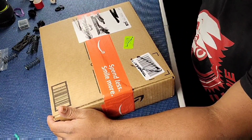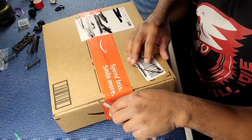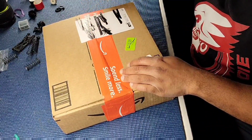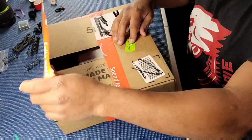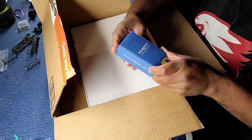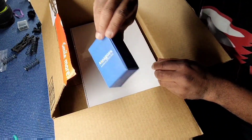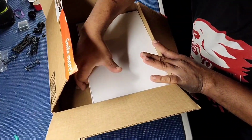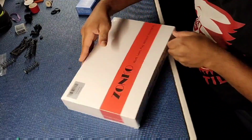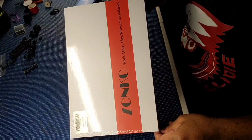I ordered a tablet off Amazon, and the reason I chose this tablet is because it's supposed to come with a mouse, a keyboard, just everything, even a case. Okay, so I guess that's like a charger kind of thing. And it's like $120, $130. So here we go.